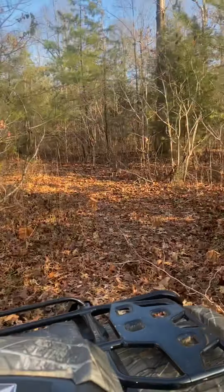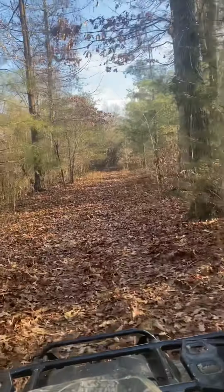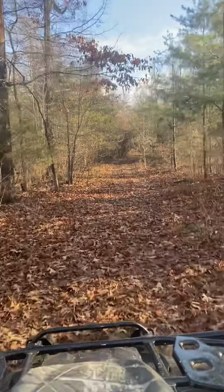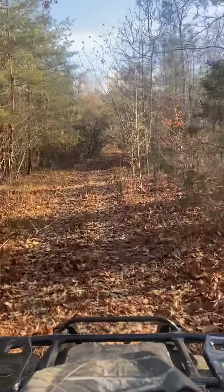There's beautiful land here. A little bit of wooded hills. A lot of farmland around here. There's my Honda automatic transmission kicking in, so I can drive this thing one-handed as I'm trying to give you all a little ride in the woods.